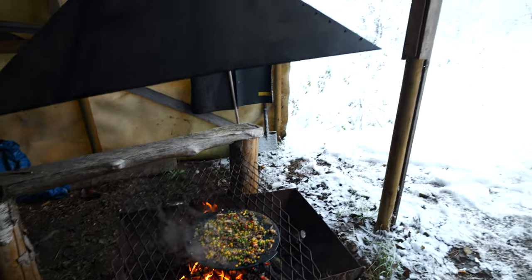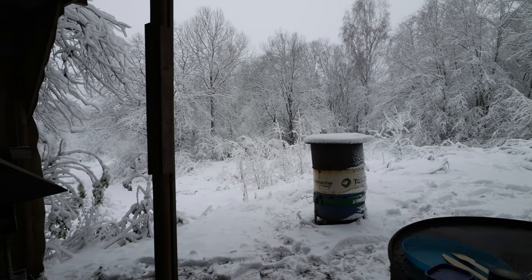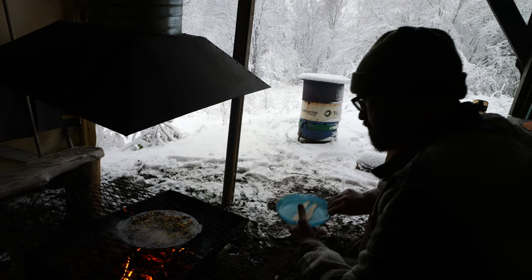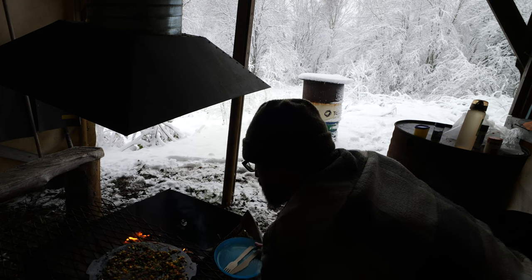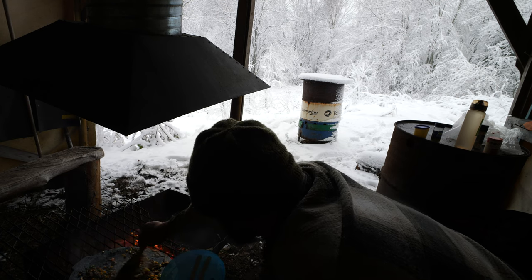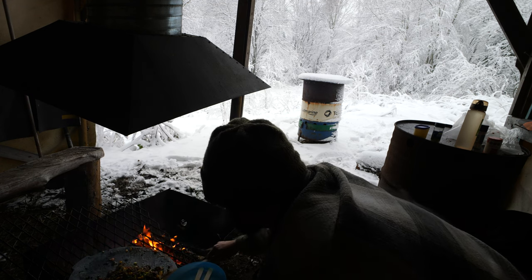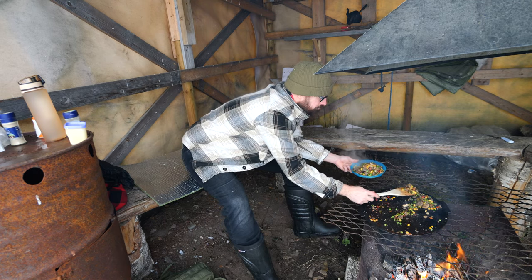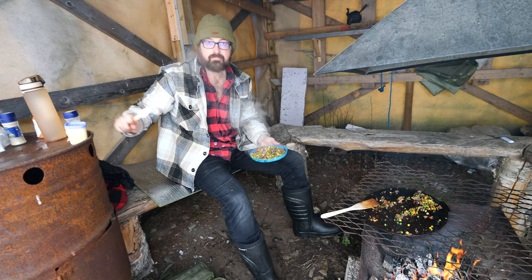Now this is ready soon. Really nice place here. It's not far from my home, so just a short walk. I think this is ready. Nice.